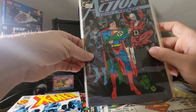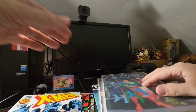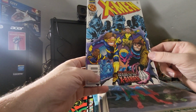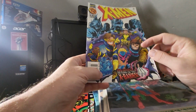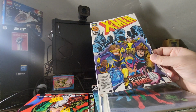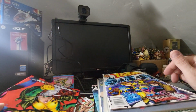It's just funny because if I could go back in time, I'd tell him it'll be Kyle Rayner. But that won't be for another few years. This is the first part of that X-Baby storyline. And here you've got Bishop, Cyclops, Archangel, Gambit, Rogue, Iceman. Personally, my favorite was the Mojo Mayhem one, which involves the late 80s Australian X-Men team.